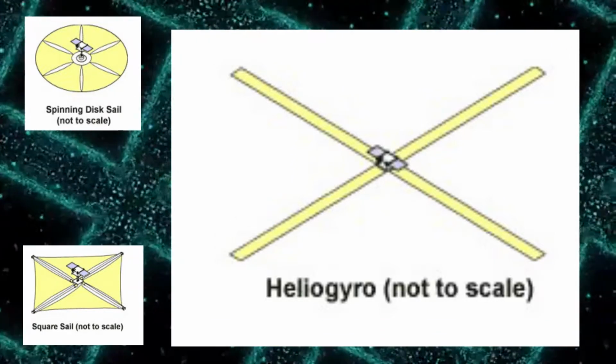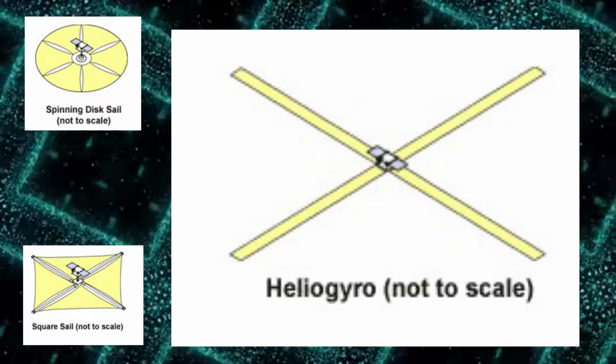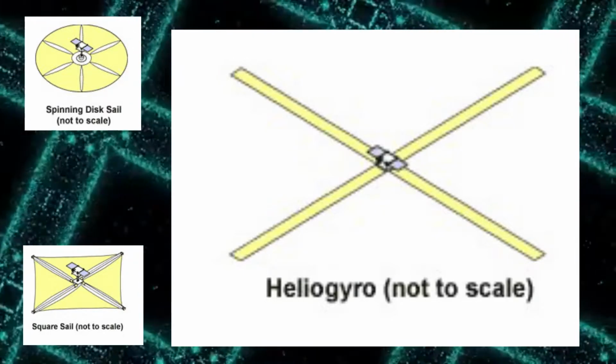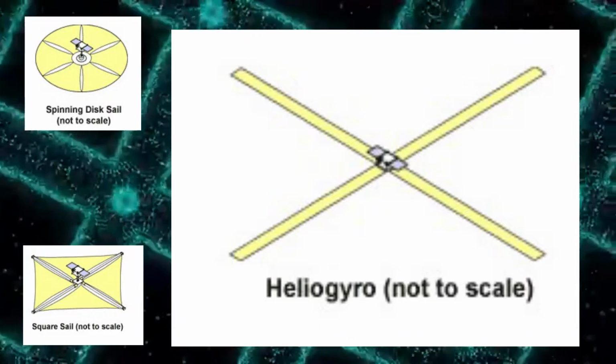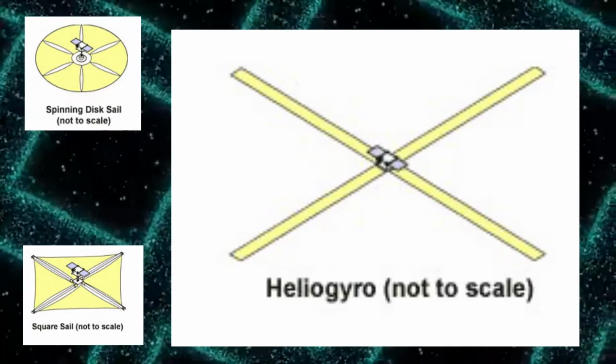Another advantage here is the simpler deploy process. The sail is just compacted on a spool and rolled out while the spacecraft spins. Also, the attitude control mechanism is simple. The angle of the blades will be changed, similar to the cyclic and collective pitch of a helicopter.